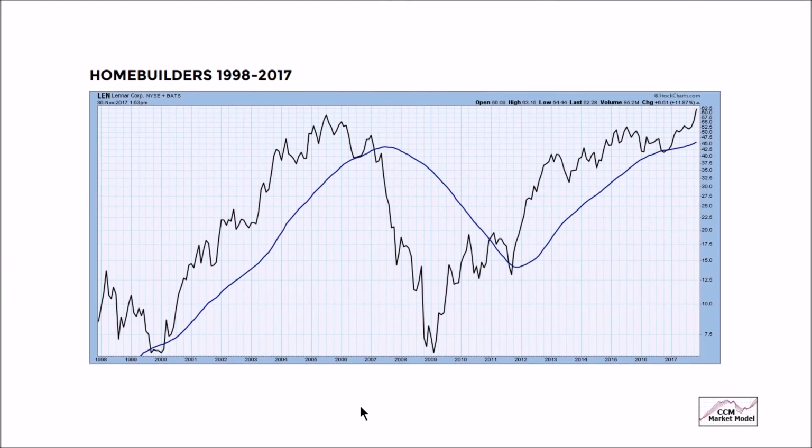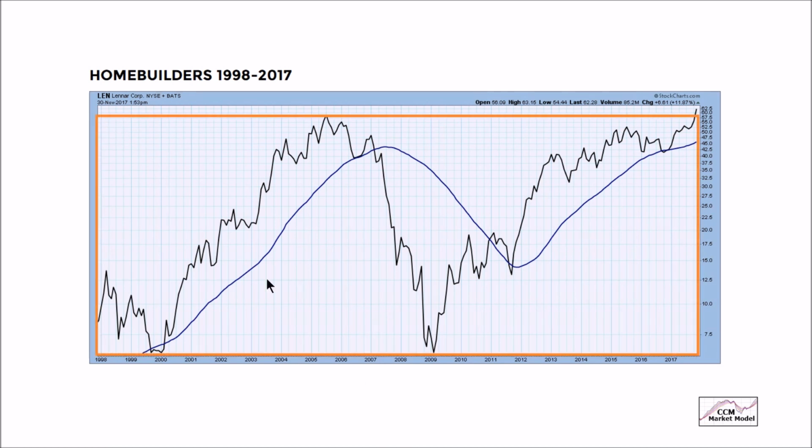Since home building ETFs weren't around in 1998, we'll look at Lennar, a home builder with the ticker symbol LEN. Price was inside of this orange box. In 1998, it went to the top of the box and was rejected. It went to the bottom of the box in 2009. Now we're back to the top of the box, and it looks like we have a successful bullish breakout.